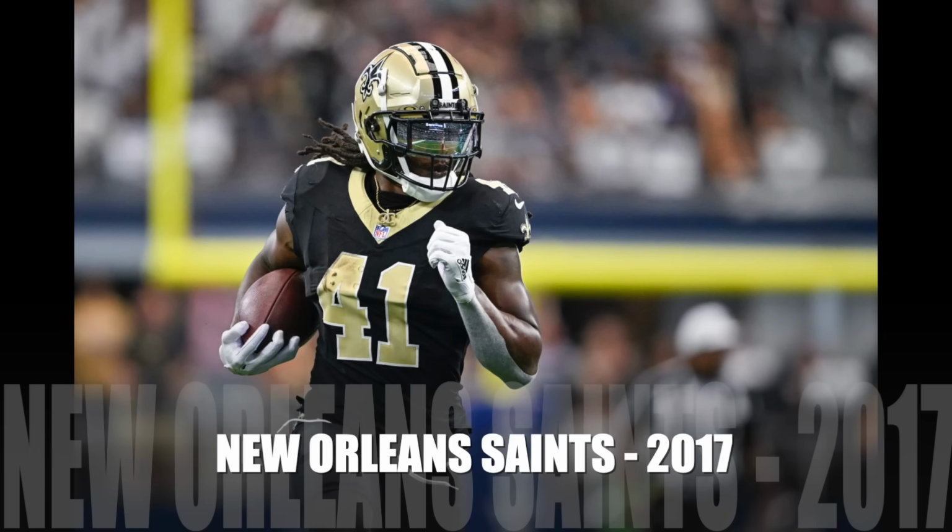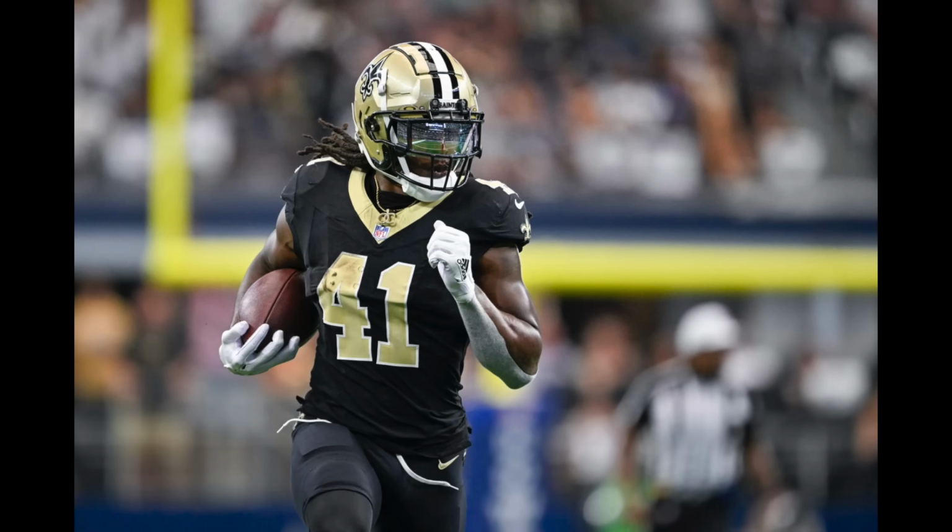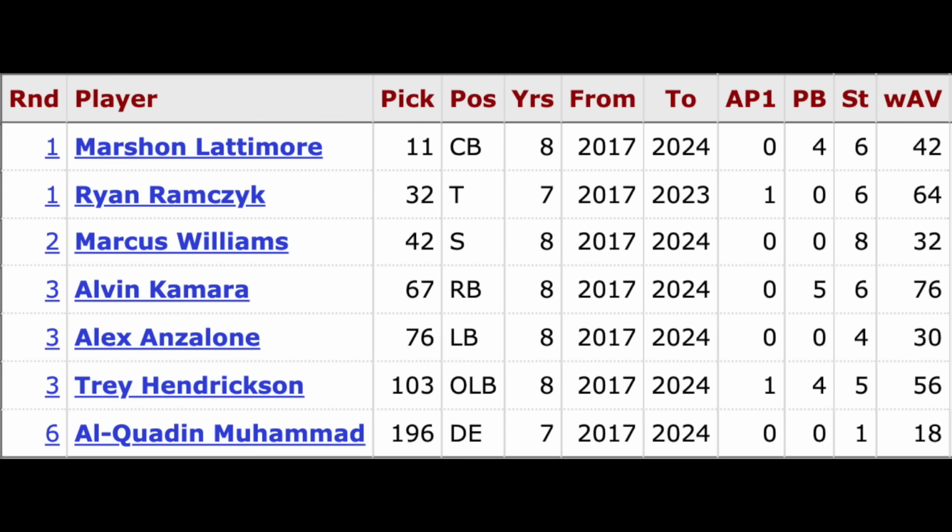New Orleans Saints, 2017. One of, if not the most recent draft class on this list. This was the latter part of Drew Brees' career that gave his era a bit of a second wind, as every year in the last 4 years of his career, from 2017 to 2020, the Saints were one of the best teams in the league. And the 2017 draft class is a big reason why.